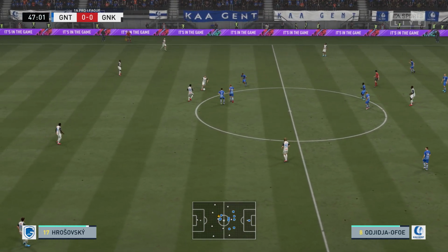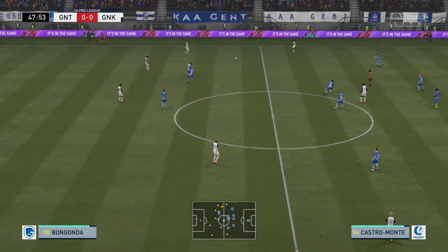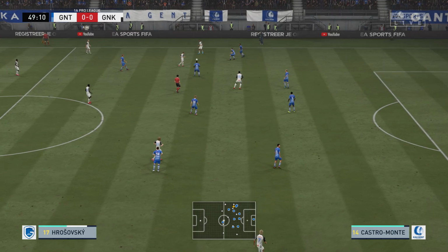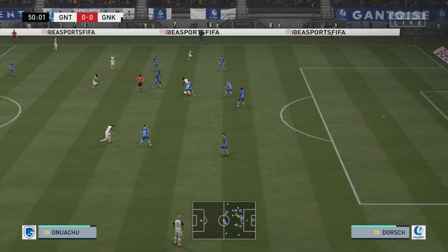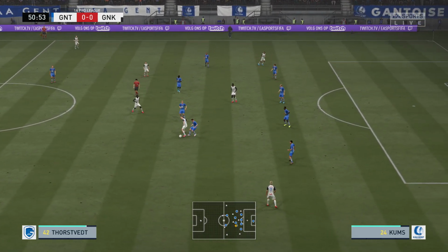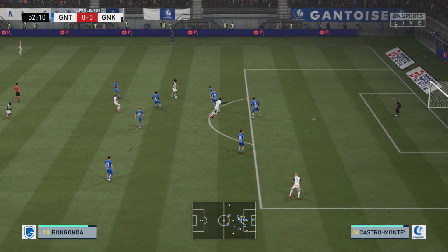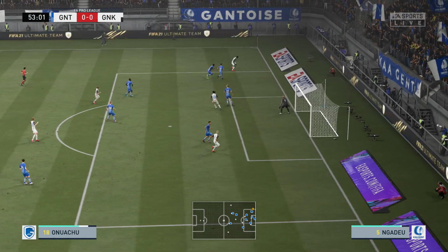Patrick Hroszowski. John Lukumi. Theo Bongonda. Hroszowski with it. Ebu Kouassi. Kouassi. Ito. Still passing it around with authority. And it's a quality pass.